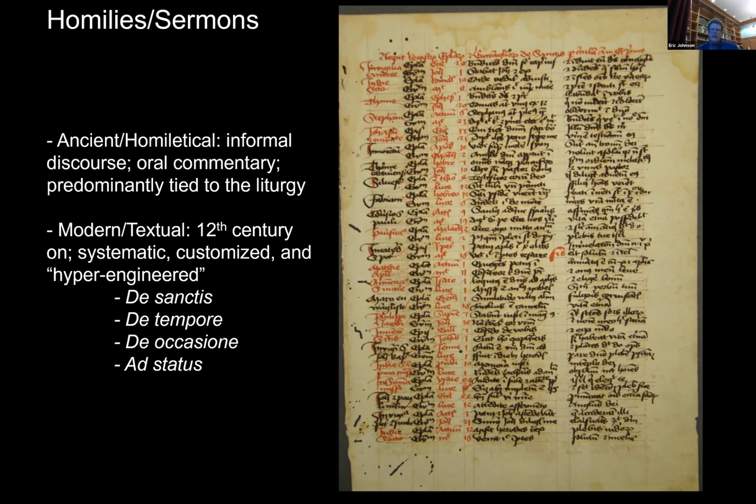Beginning in the 12th century and then really getting perfected in the 13th century, though, we have an entirely new form of sermon that's developed, and it's called the modern or the textual sermon. I'm going to break that down for you in a minute, but by the time we get to this later medieval period, not only are sermons hyper-engineered, and you'll see that hyper-engineering in a second, they can also be parsed into 4 basic types of sermons. We have sermones de sanctis, or for saints. So sermons dedicated to particular saints to be used on particular saints' feast days.